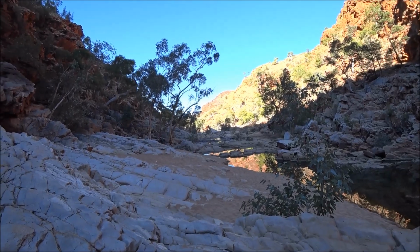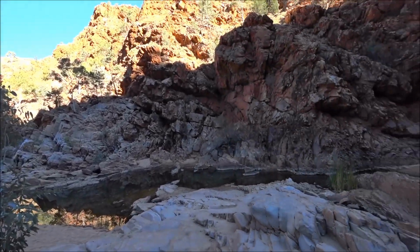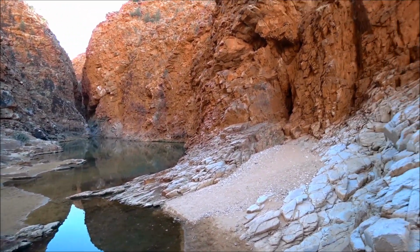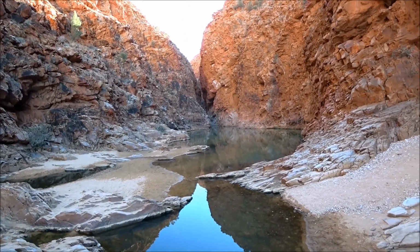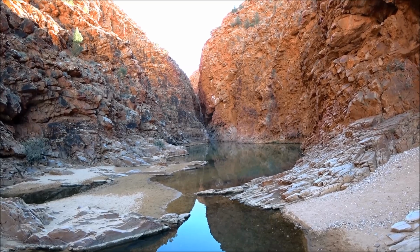Alright guys, that's where we've just come from. It's a bit hairy getting in here, honestly. You've got to have good shoes on. There's Skippy back there. Have a look at that one. Absolutely beautiful. And I reckon if you bring a blow up tube up where those ducks are, you can float all the way down through there into another part of the gorge, Red Bank Gorge.